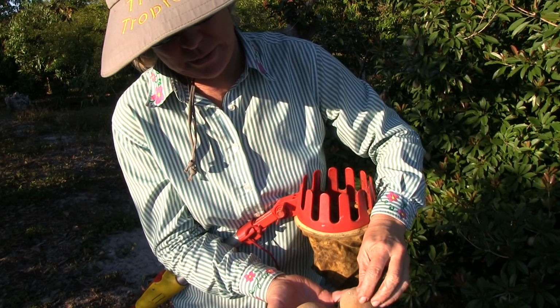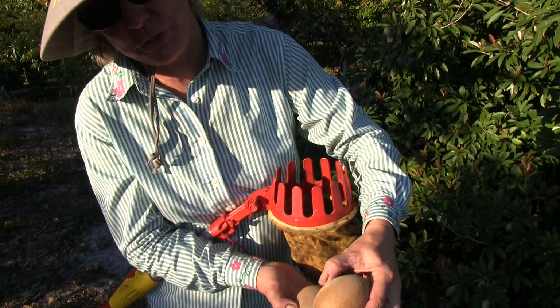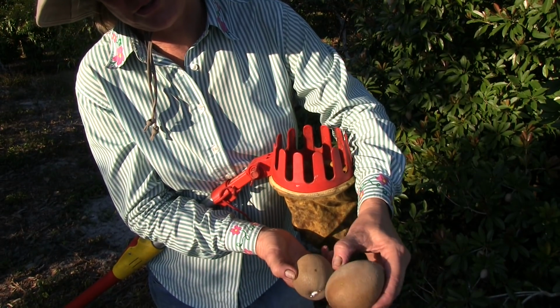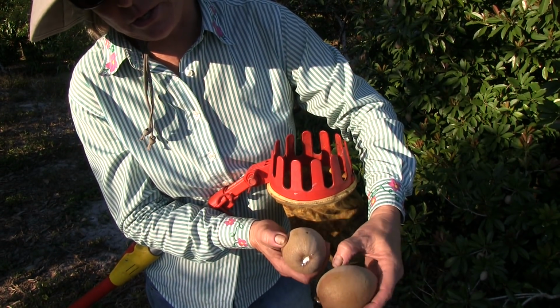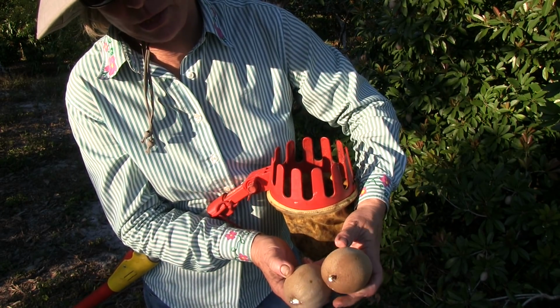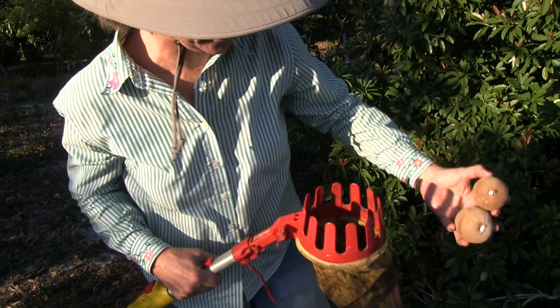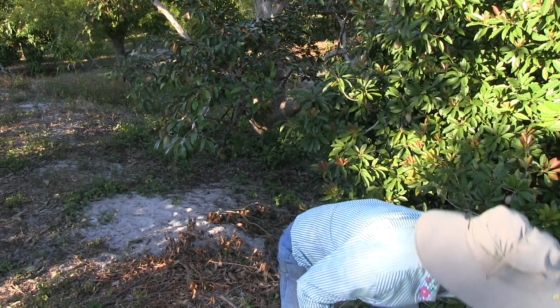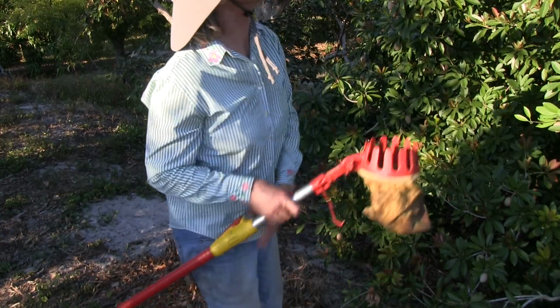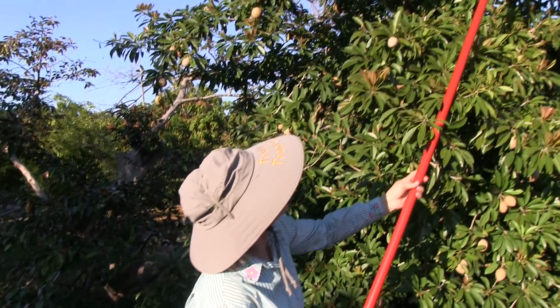And this one, let's see if it also passes that test. Yeah, it does. It's at a juicy green stage. That green has started to lighten up, and so that should ripen up fine. And of course, because of the sap coming out of the stems, into the water it goes. This one looks like it's pretty big. Try that out.